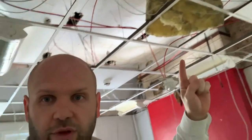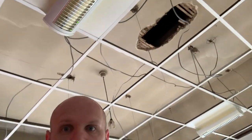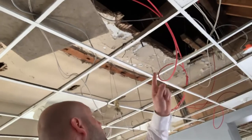If they're going to do a conversion, whether it's going to be flats, studio apartments, I don't know what it's going to be. Maybe a HMO, I don't know. But I think if you took those out, the rooms would look stunning. Look at the size of these rooms. Oh, people, it's huge! So obviously we're exposing all this so we can see what's been up there.